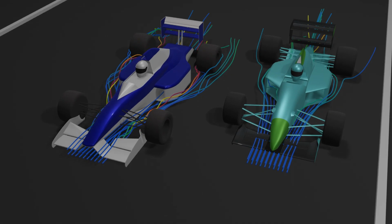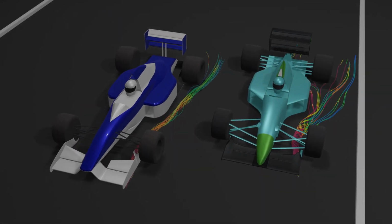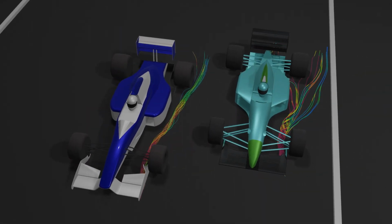Using these streamlines gives the first indication that the flow around the Tyrrell is different. The fact that the messy air from the front wheel wake is pushed outboard is more a function of the wing end plates design. However, you can also see that the vortex created by the front wing end plates is being pulled under the floor at the rear on the 901, but not the Tyrrell. This will be important later.